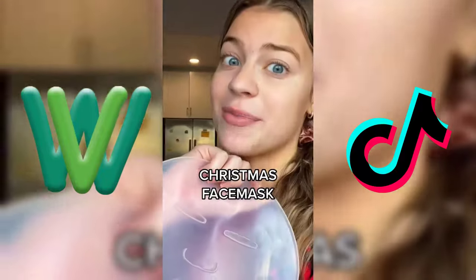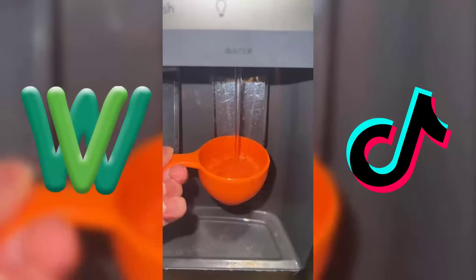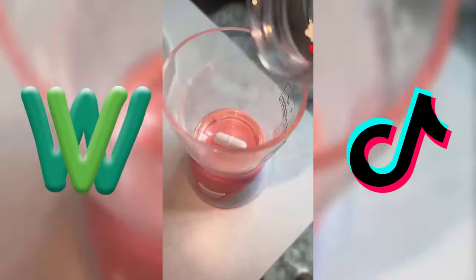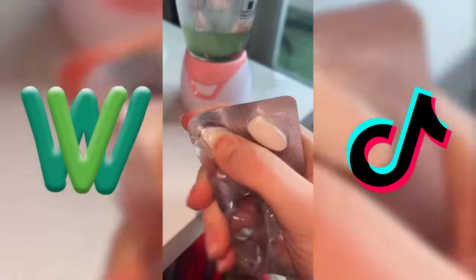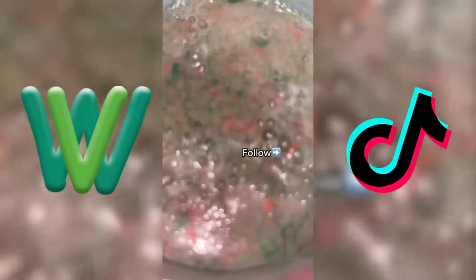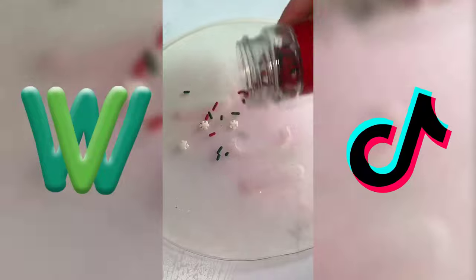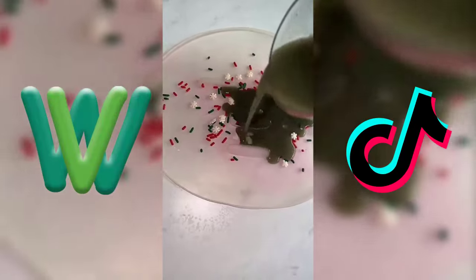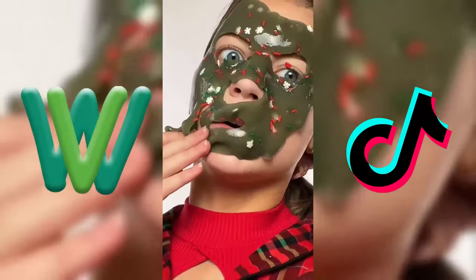I'm gonna be doing a Christmas face mask. Let's do it. She's foaming. Turn it on. I'm not gonna lie, it does look like a swamp. I'm gonna add some sprinkles to the mold. Turn it off. Now let's dump it in. It kind of looks like sprinkly boogers. Let it sit and then we're gonna try it. Here we go. Oh my gosh. It's so slimy.